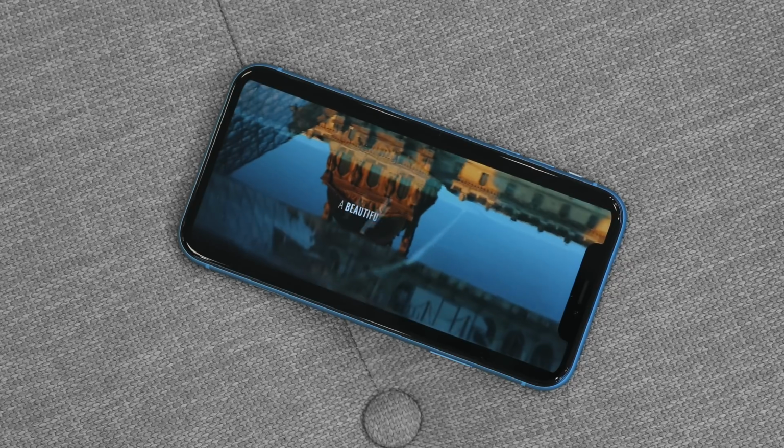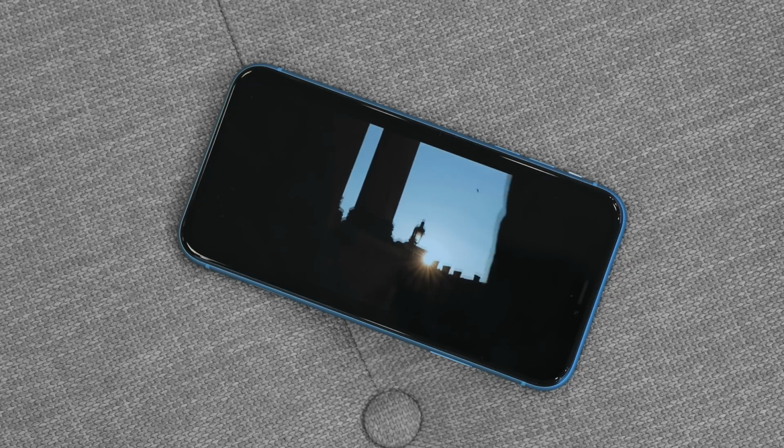As for speakers, you do have a stereo setup with one being located on the front and one on the bottom, which is the same one that you're going to find on the iPhone XS and XS Max. And one of the improvements that Apple has also made this year, aside from them being louder, is better balance.